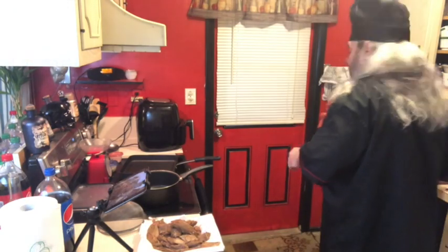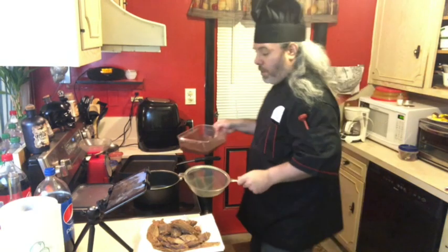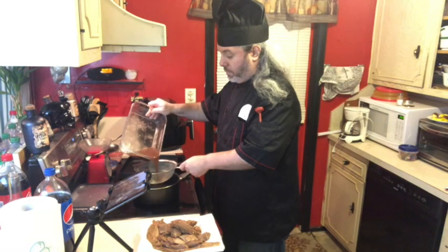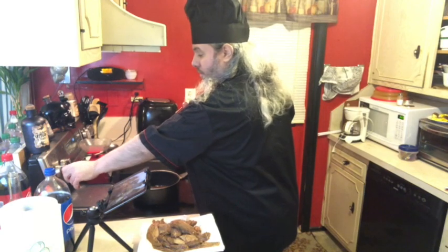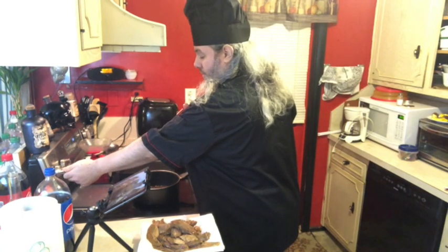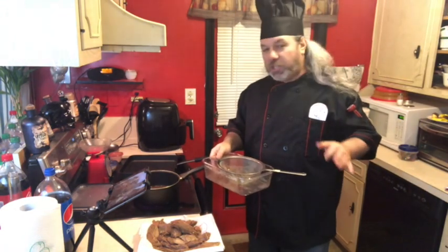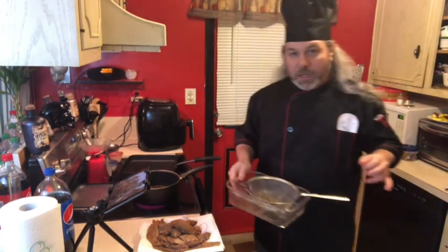Okay, now that our meat is dried, the next thing that we want to do is we're going to take the marinade and we're going to strain that into a pan. All right. And we're going to turn that up on some heat and we're going to reduce that for about 10 minutes, medium heat. Just get it a little thicker. We're going to use it for a little bit of a juice as the steak is finished.